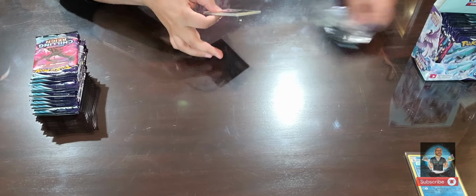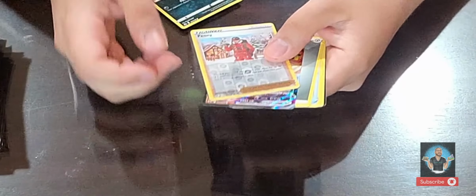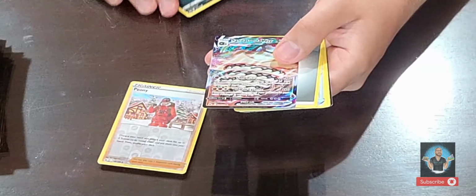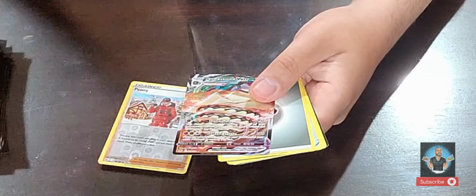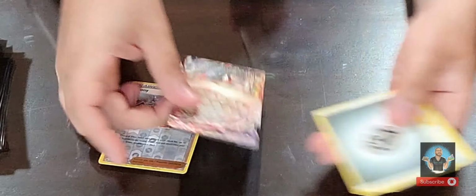Again, we are not doing no card trick. We're getting right to it. And, oh, yay! We got two hits. Let's start with the first one. We got a Peony, reverse trainer, and we got a Sandaconda VMAX. We got our first VMAX. Yay, in pack two. And mind you, these are the ones that I said that I'm not too impressed with. So I'm really excited about that. Yay, we did it.